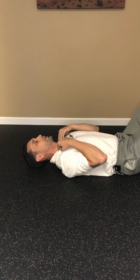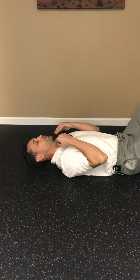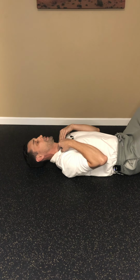And then you can progress to holds, tongue to the roof of the mouth, and then release, and then go again. And then once you master that, you can do a chin tuck with the rotation. And then once you've mastered those, you can progress to the head lifts.